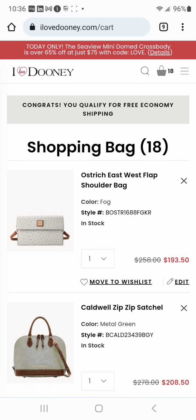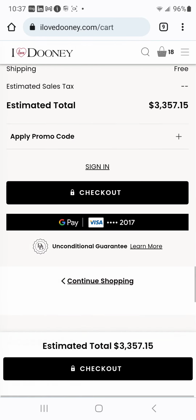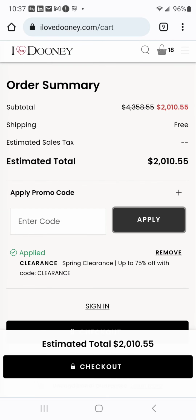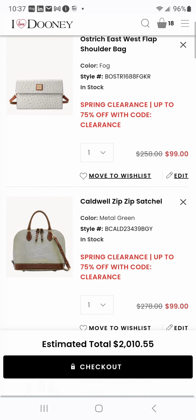The next is the Caldwell Zip Satchel. So let me actually go ahead, and that way it'll show us the prices. All right, so let's go back. Okay, so that brings the Ostrich East-West flap shoulder bag down to $99 with the promo code clearance. Next is the Caldwell Zip Satchel.